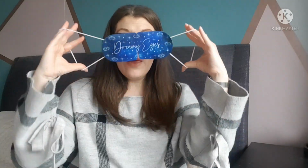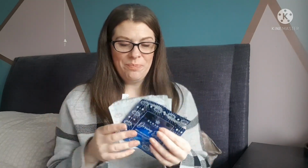It's a little eye mask, and as soon as you pull it out the packet and put it on, it starts to heat up, and I find them really, really soothing when I have super intense headaches or migraines, and they just really help me, especially at night if I'm still suffering, to relax and drift off to sleep and hopefully wake up without a headache.